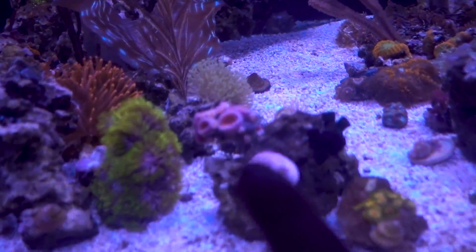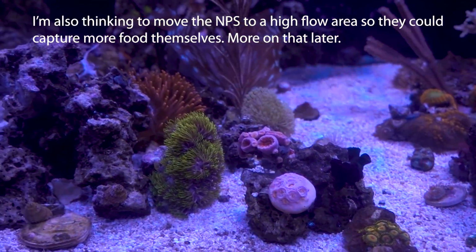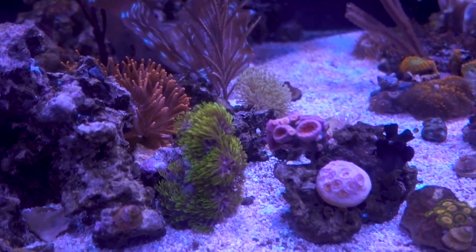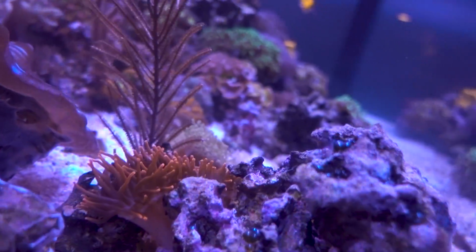I did a pretty heavy feeding on the fathead anthias and sun corals yesterday, because I know that I'm gonna leave for a couple days, so I want to make sure they are full. Also, same thing with the rose bubble tip anemone. That's why it looks pretty full and pretty happy.